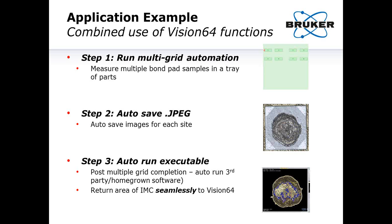But in addition, in a step 2, you might want to automatically save as a JPEG that color image that you see because you want to analyze something about the information that's available in that color image in a way that's not typically done with 3D optical microscopes.